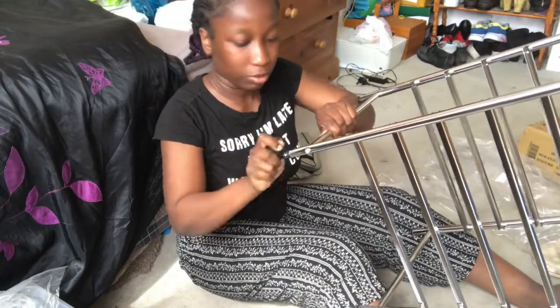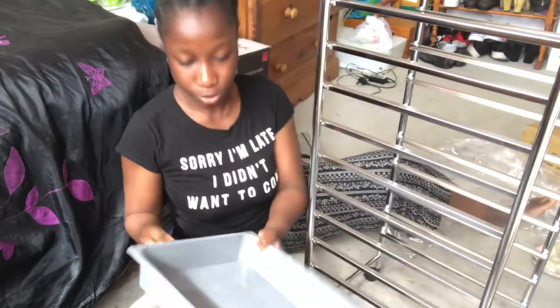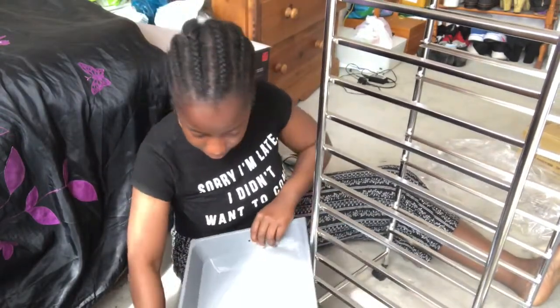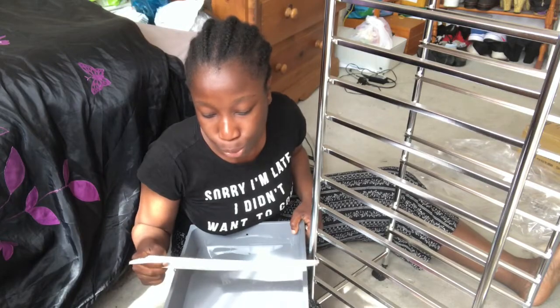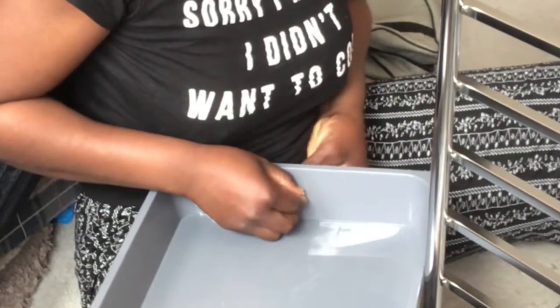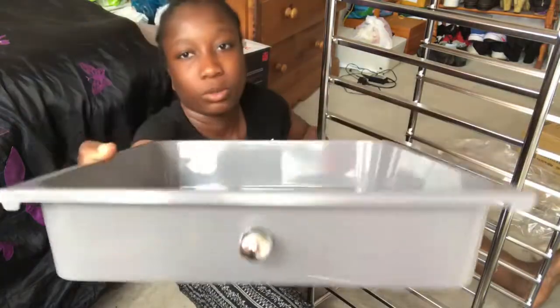So, oh, that's easy. Next up, we have to add this cute little handle to the drawers. Okay, I see you. I don't have a screwdriver. They're meant to provide a screwdriver if they want you to use a screwdriver, so. Okay, that's not too bad. Not too bad.